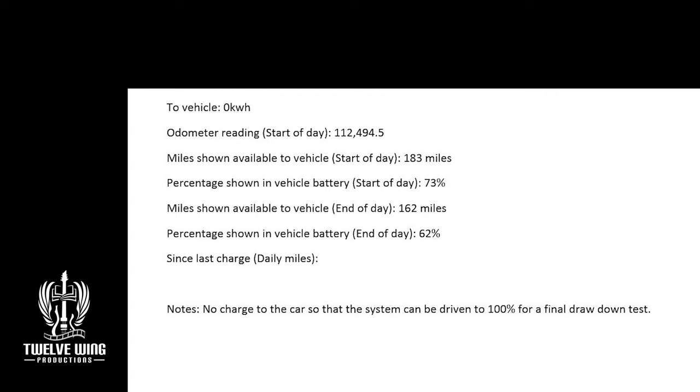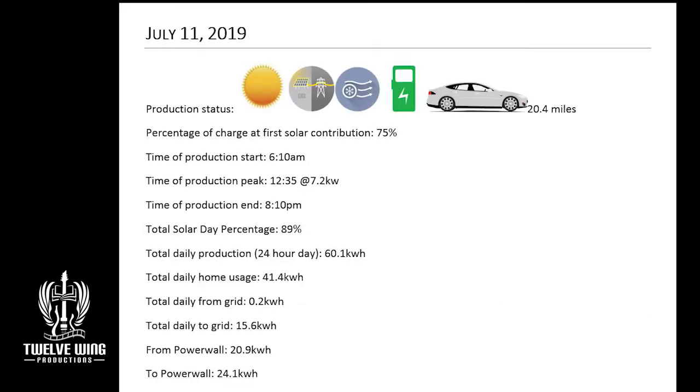And then on the 11th, starting the day with a 75% to the system, I drove the system to 100% as part of that system test. And then I turned 2 of the batteries off initially, and this would allow the system to start sending power to the grid earlier than obviously with the complete system, and it did.